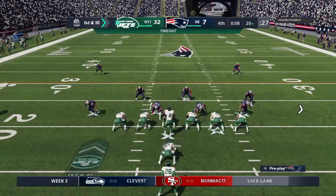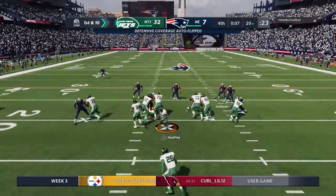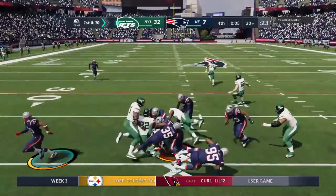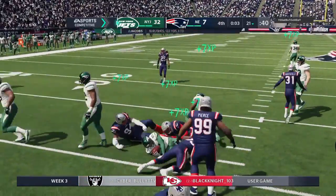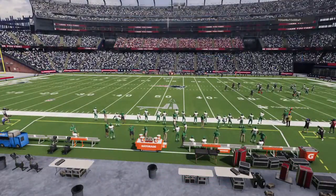Jets offense coming up now to start their next drive. They're looking at a 3rd straight win here if they can hold on. They'll run on 1st down. It's Jacobs. And he's going to be unable to get upfield as they take him down at the 21-yard line.